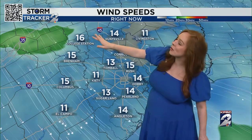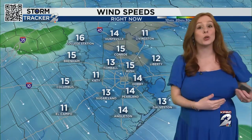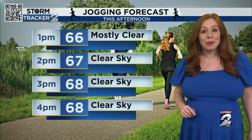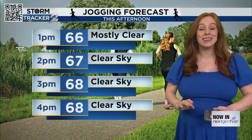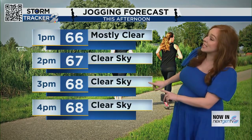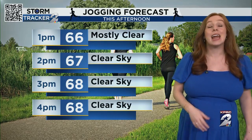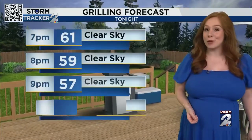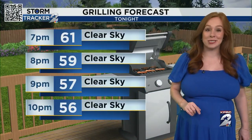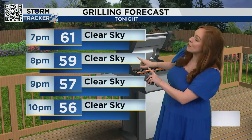Winds are coming in from the northwest, sustained about 10 to 15 miles per hour. So a cool breeze, nothing too windy. But if you are a jogger, maybe it'll help push you along on your run. We're going to see more sunshine as the day goes on. Temperatures at the heat of the day, 3 o'clock, 68 degrees here in Houston. And if you've got Friday night plans or you're hosting folks, grilling and chilling on a Friday, great plans because the weather looks magnificent. By 8 o'clock, cooling into the upper 50s.